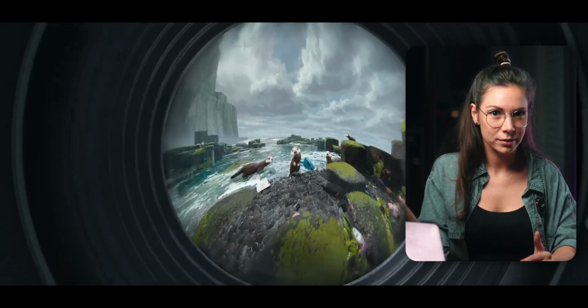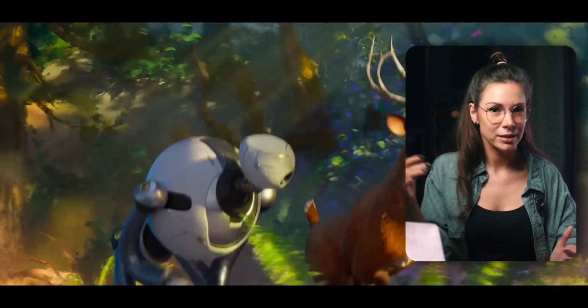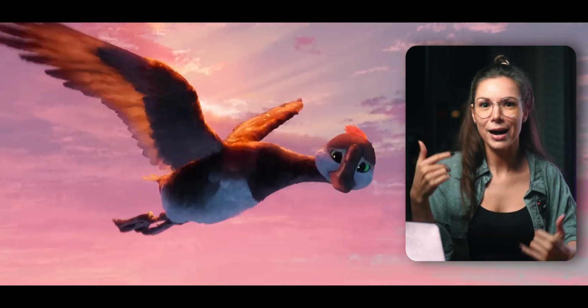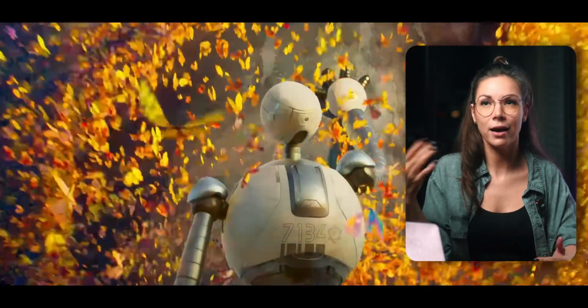And AI can learn. Like the Wild Robot that found itself in nature, it learned to understand animal language, care for a baby bird, and even laugh. I'm obsessed with this animated movie. It's like WALL-E 2.0 and I highly recommend it.